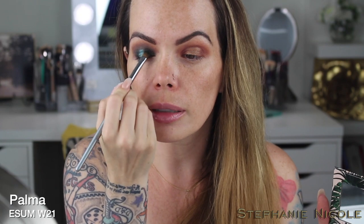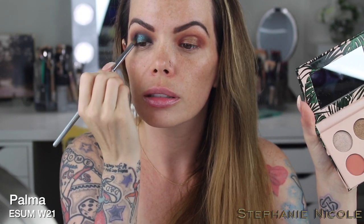This is what I did for that party. And make sure you kind of feather it into the black. This color looks stunning over the black too. Like, I love that. I know it looks crazy right now because it's only the top of my eye that's done.